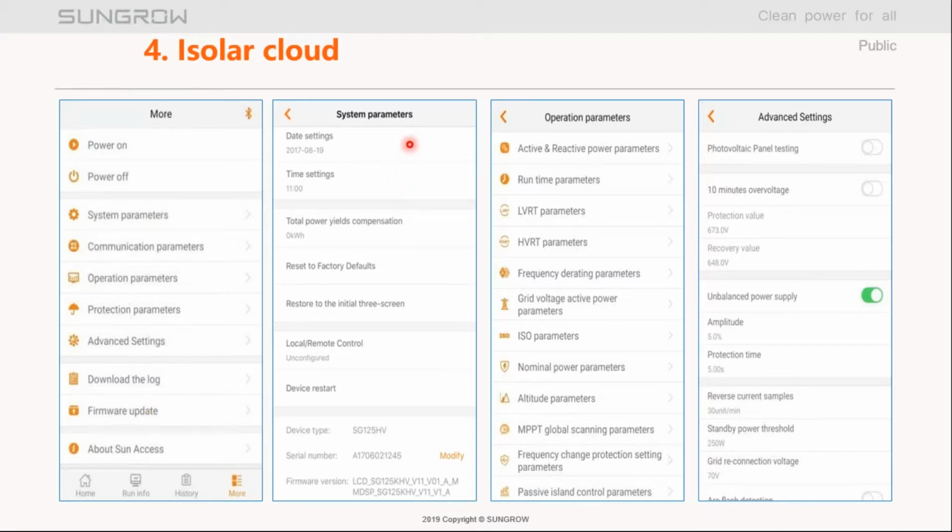Also, like I told you, you can set date and time, also your location, your language. In the operation parameters, you can set the active power and reactive parameters, your runtime parameters, your grid support functions like LVRT and HVRT, as well as frequency derating, the frequency droop functions.